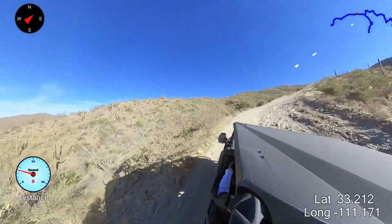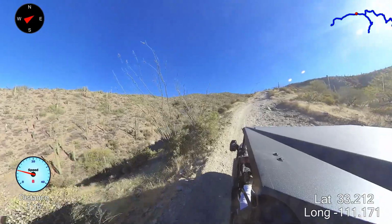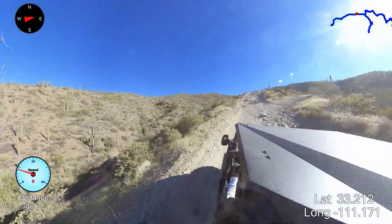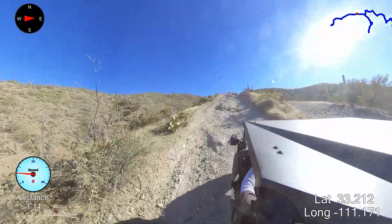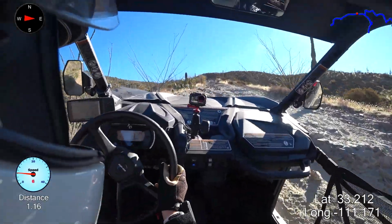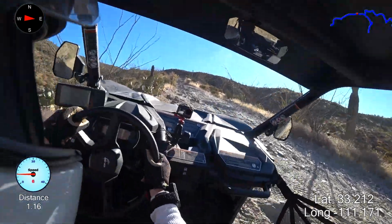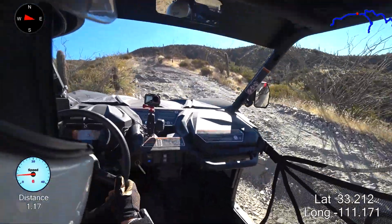I bought offset rims and then bought new tires that were wider, and the sidewalls super stiff. Woo, boy, that hill right there looks like a bowl of potato salad too, huh? That's what I call hills like that. They look like potato salad.